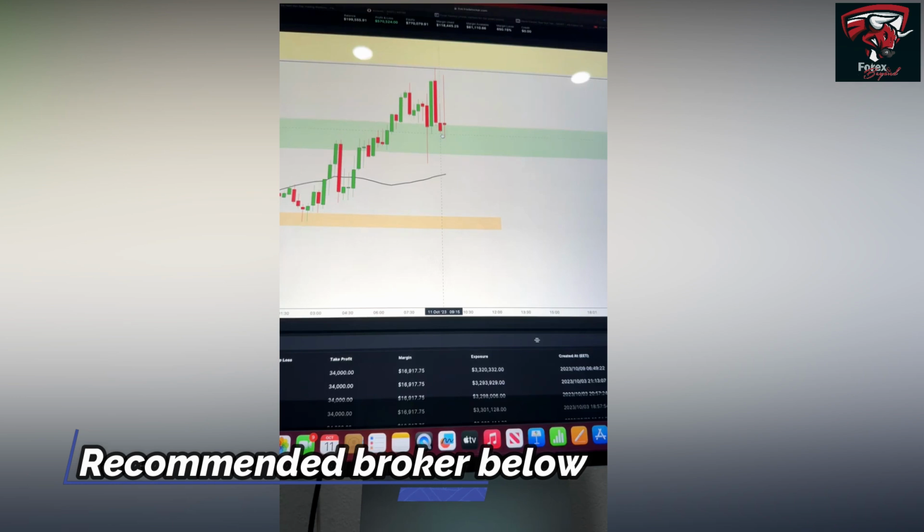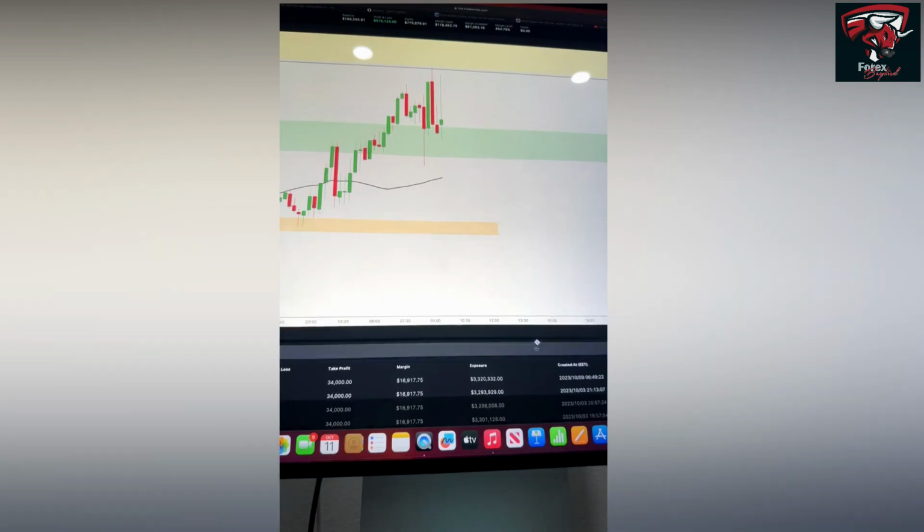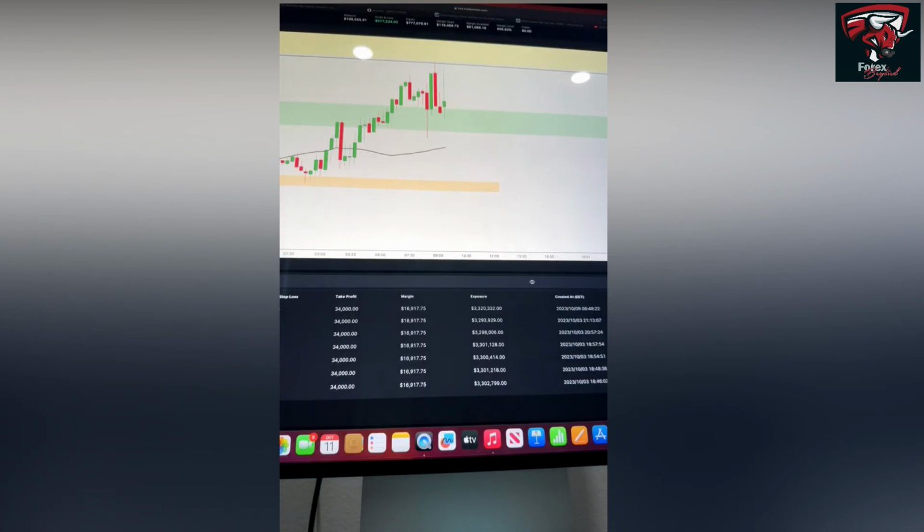Some people said that they're on sales. Okay, cool, that's your motive. Yeah, 30K in swaps. Let me tell you the exact amount: 5, 10, 15, 20, 25, 30, 3, 6, 9, 12. Almost $35,000 in swap fees.